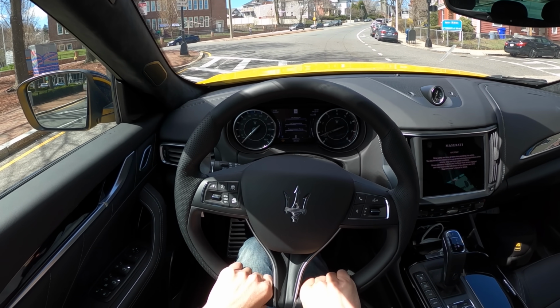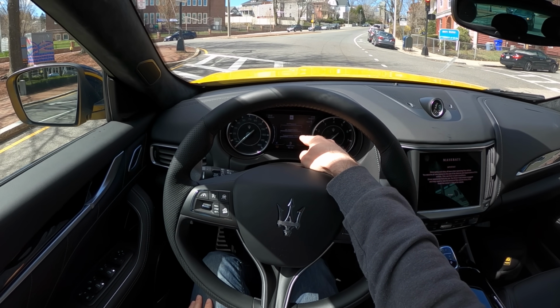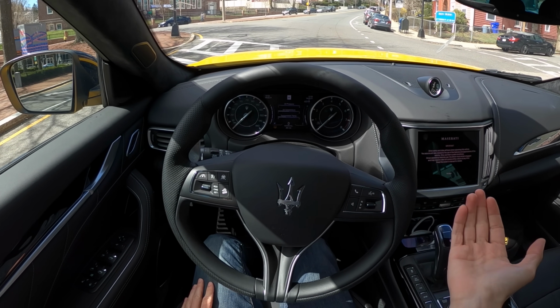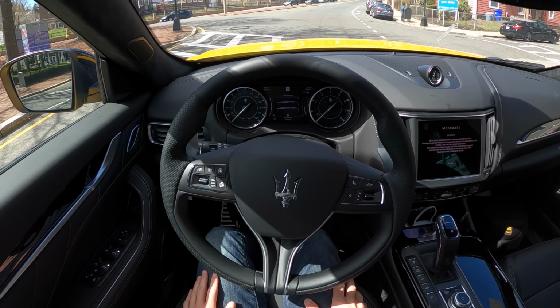People are definitely going to notice you in this car, that's for sure. So on our gauges right now, we've got the auto start stop, but I like that it shows me my oil temp, my transmission temp, and the oil pressure. Obviously, the oil pressure goes to 0 when the car shuts off. That would be very bad if the car was on right now.